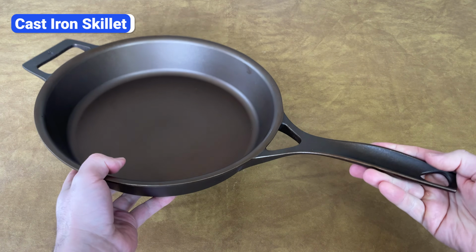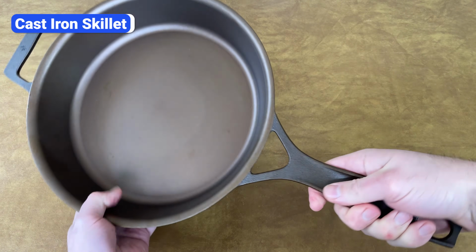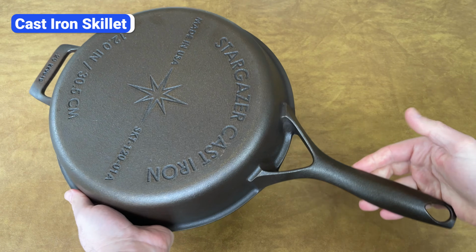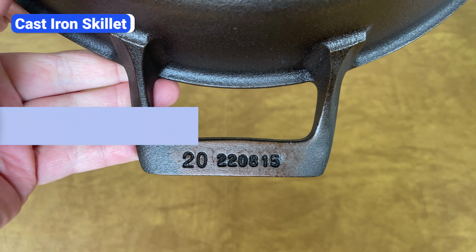If you want to spend a little more, Stargazer skillets are made in the USA and they feature longer handles, a smoother cooking surface, and larger helper handles than most brands. And each skillet has the date it was made stamped onto the bottom side of the helper handle.